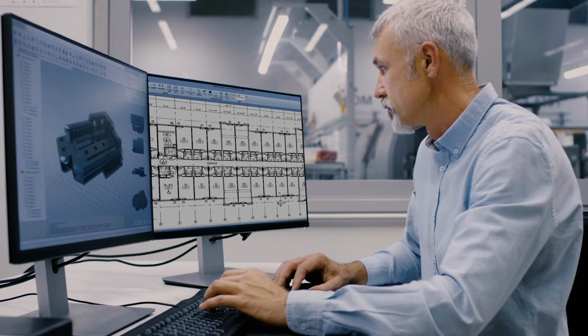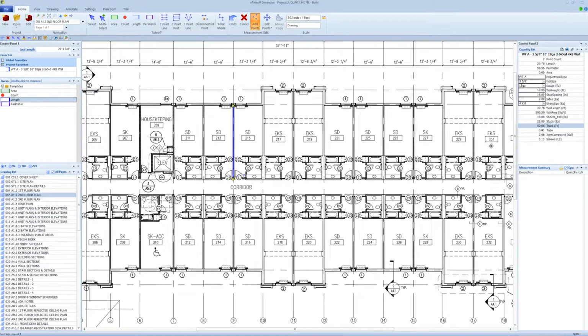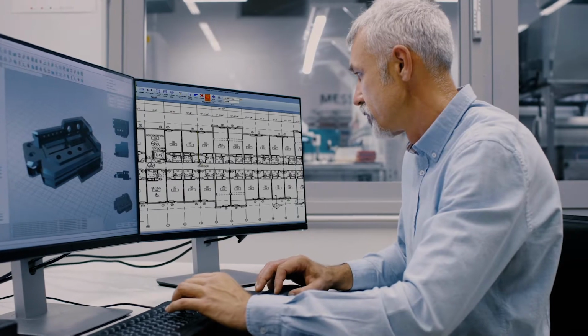Streamline your takeoff even further with our assemblies. Using just one measurement, such as the length of a wall, you can generate all the wall's component quantities, from studs to drywall. Best of all, you can customize assemblies with your own formulas and logic. And there's so much more.